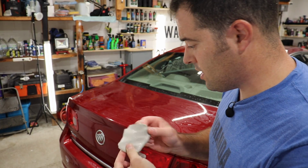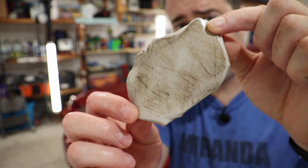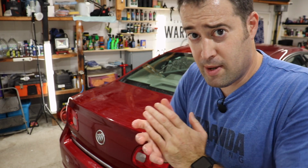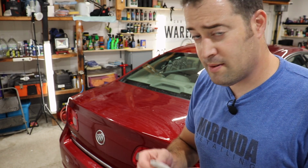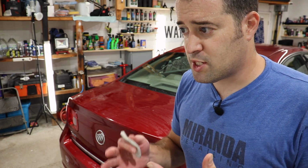Even after the chemical deconning, iron removal, tar removal, all that stuff, the clay bar looks exactly the same as it would if I didn't do that. How do I know that? Because after doing thousands of vehicles, I've seen the evidence. So I know for a fact, for me, that this whole thing that I'm doing is nice for the camera. People like to see it, and it gives me an opportunity to show and teach people that the reason why we're doing certain things in our videos is for a reason. It's because we have the years of experience, we've tested it out, and that's what works.